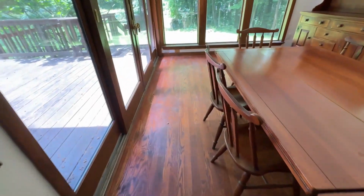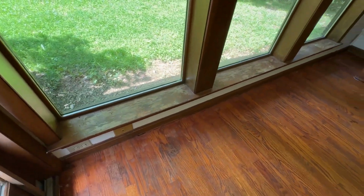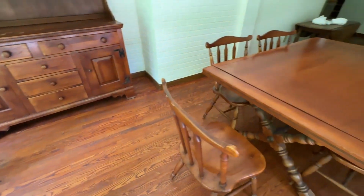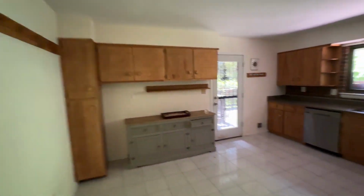I don't know, when I'm walking around, they feel nice and they feel stable and sturdy. You don't get any squeaks. This is pretty cool. Not too bad. Looks like potential for some additional light fixtures and stuff like that. And then we come back here. I'm guessing this is gonna be our kitchen.